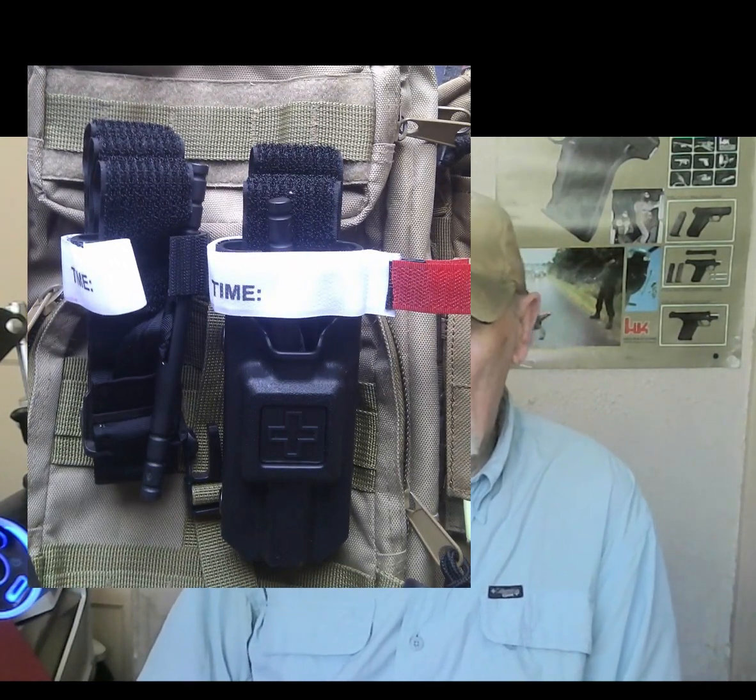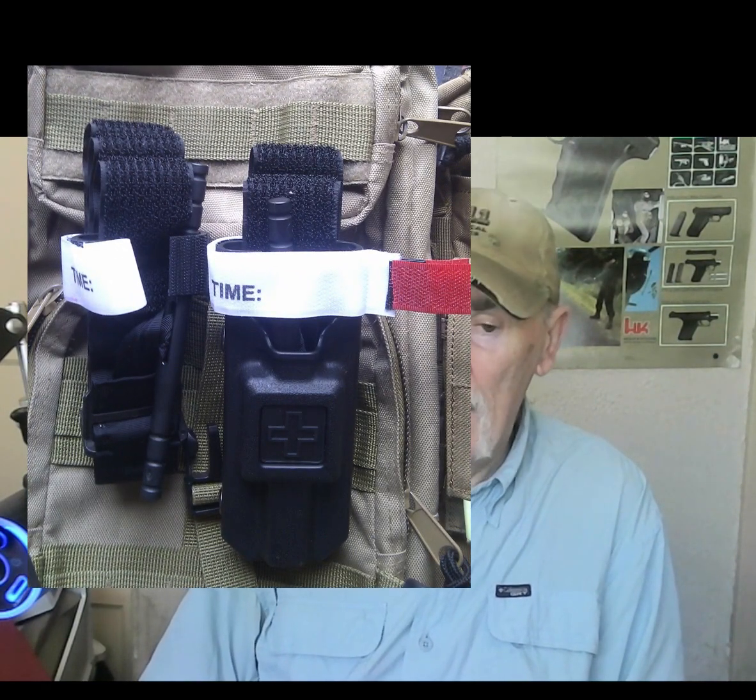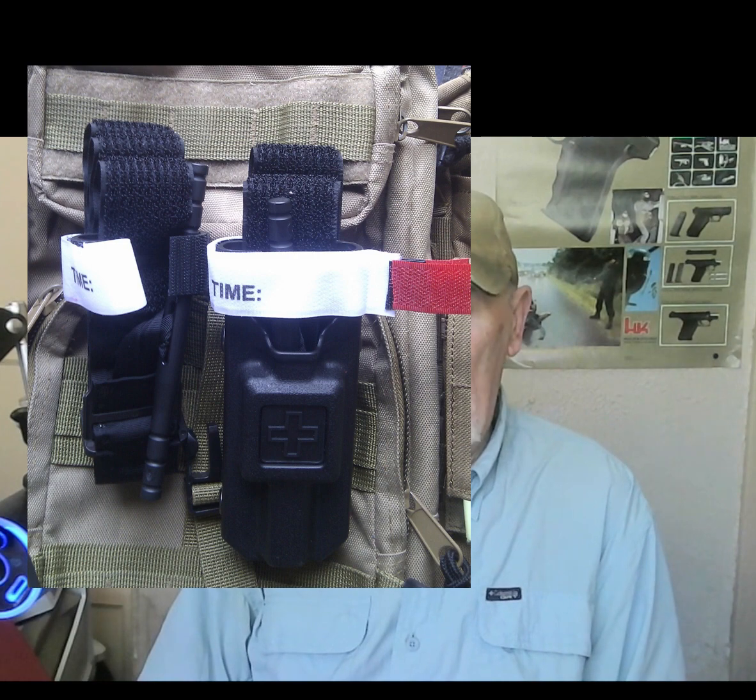The gold standard for a tourniquet is the CAT, Combat Application Tourniquet, widely used by both British and United States military, proven track record in Iraq and Afghanistan. And it's seen on the equipment of many professionals in the field.